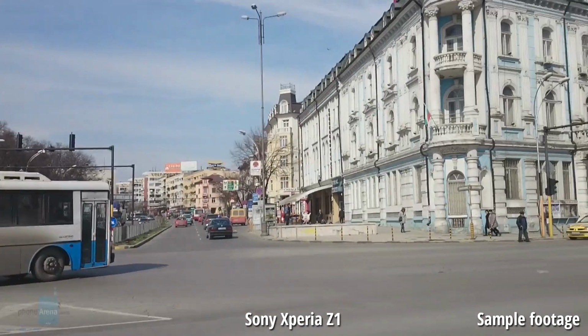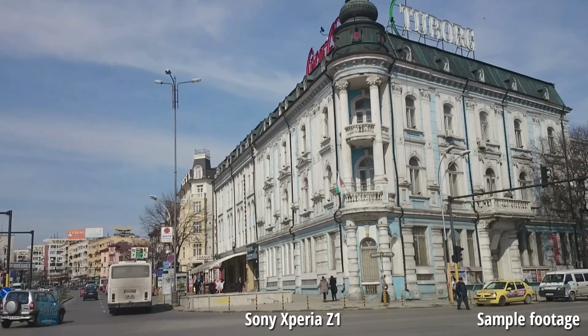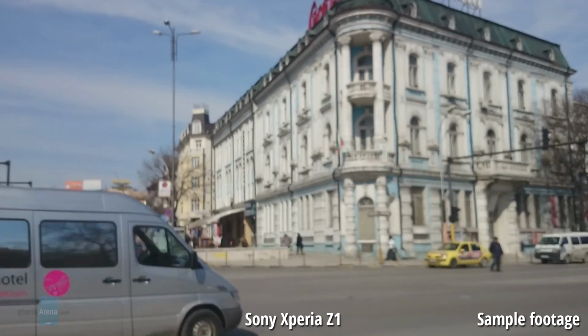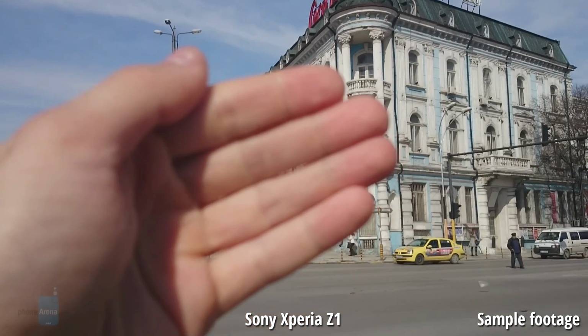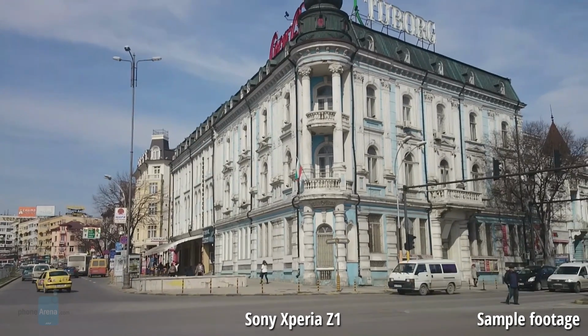What's more, the Z1 camera has probably the fastest continuous autofocus in video of any smartphone. It's nearly instantaneous, while the one in the G Pro 2 can take a very long while, and sometimes the focus jumps back and forth on it for no good reason.